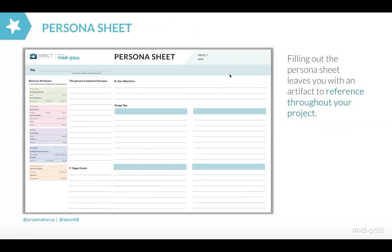So the real end product, your takeaway from this whole process, is the persona sheet, which you can see on the slide. It has an area where you can mark where your persona falls on the behavior attribute spectrum. You can list your objectives for your persona, for your business. You have your trigger events, and you can name your persona.